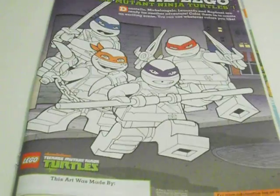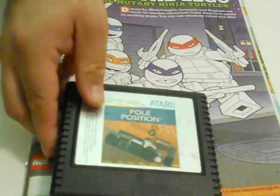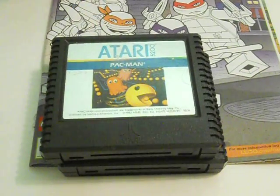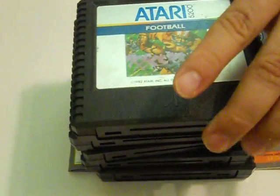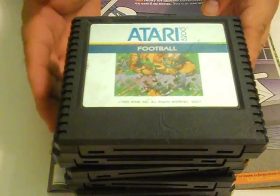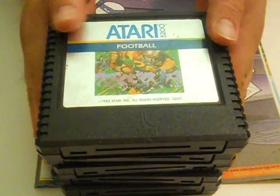In addition to that, given on the Atari kick, I was able to pick up some 5200 games: Pole Position, Pac-Man, Defender, Super Breakout, and Football. So I was able to pick those up for pretty cheap. I think like 2,000 or maybe 2,200 credits, which is like $2 for all 5 games. Not a bad deal.